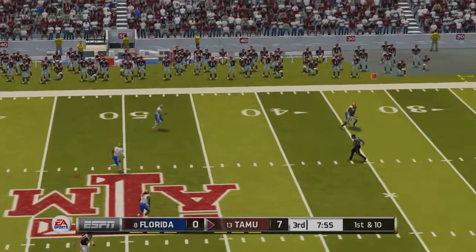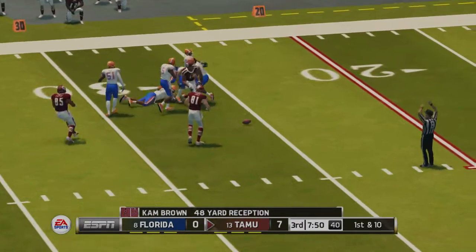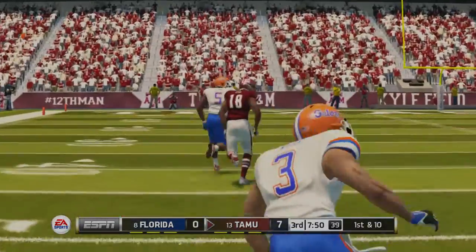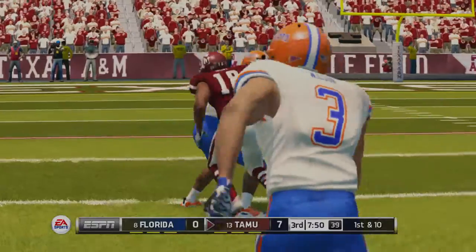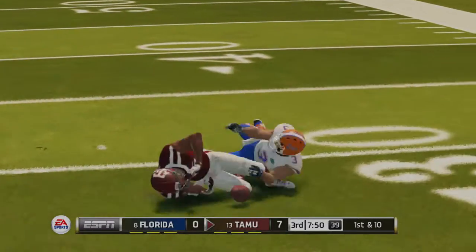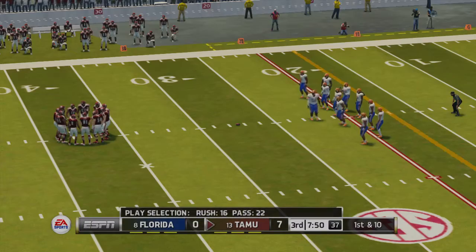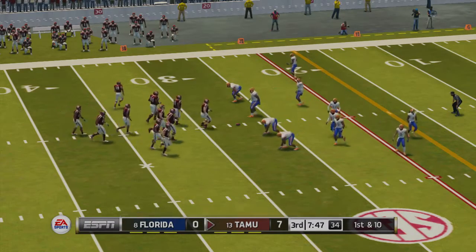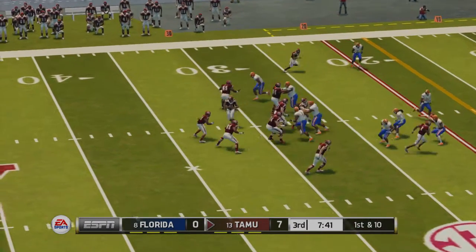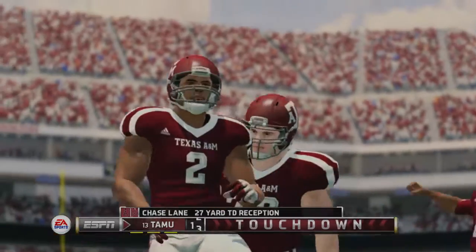Wants to go long and does. And got him. Bundle, loose ball. They fall on it. And down he goes around the 27-yard line. From the 27-yard line, it's first down. Complete. He's got room. Touchdown, Texas A&M.